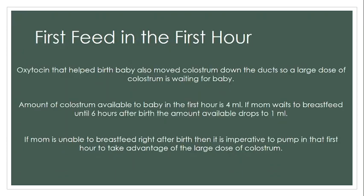So we really want to aim for baby to get that first feed in the first hour after birth. The oxytocin that helped birth baby also moved the colostrum down the milk duct, so a large dose of colostrum is waiting for baby. The amount of colostrum available to baby in the first hour after birth is 4 milliliters.